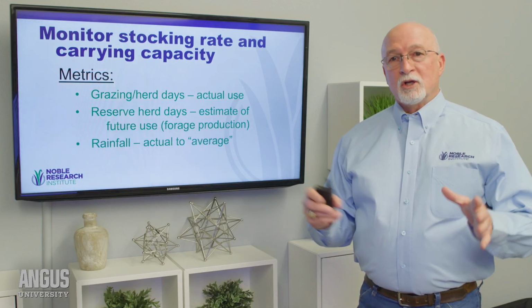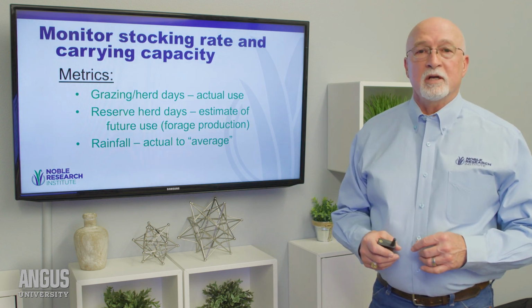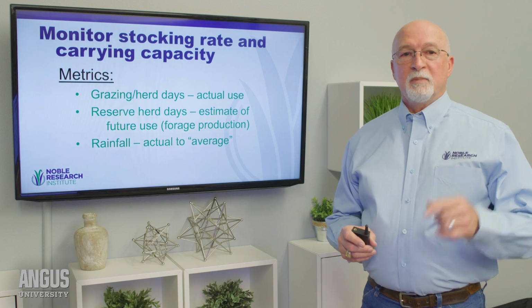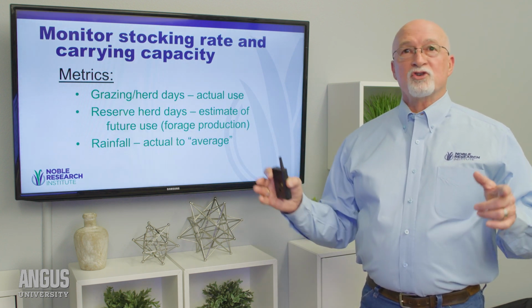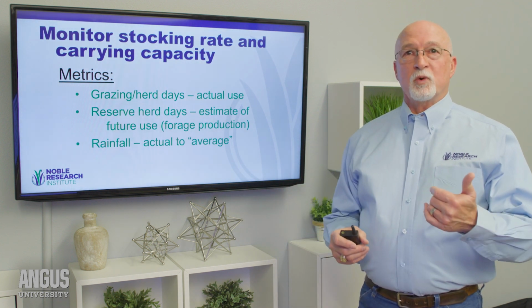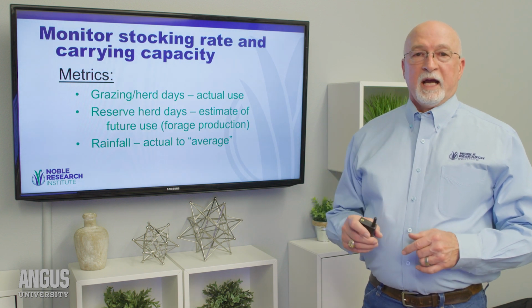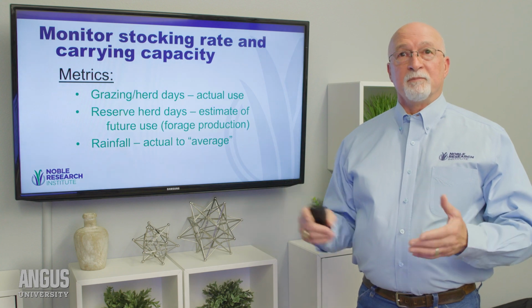So how do we begin to look at this in the long term? We really need to be monitoring our stocking rate and carrying capacity simultaneously. Again, they're two different metrics, but we need to be looking at our grazing or reserve herd days. We just need to track them every day or every time you move the pasture. How many animals were in it? What was their size and weight? We can put that into a chart and actually tabulate that over a period of time.